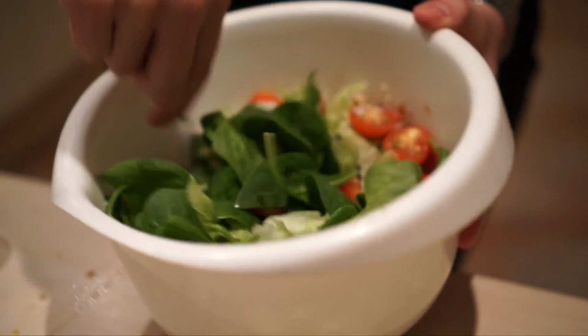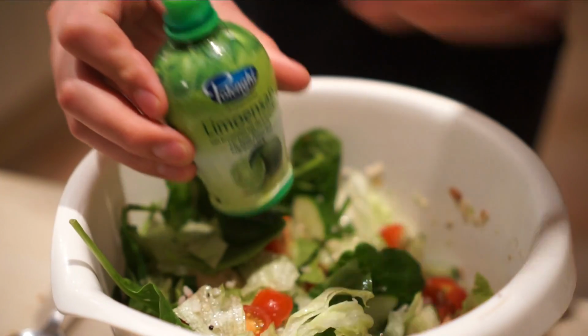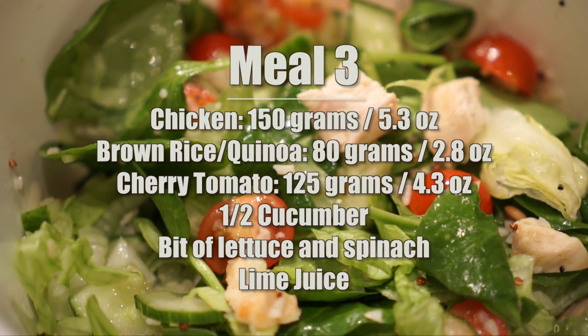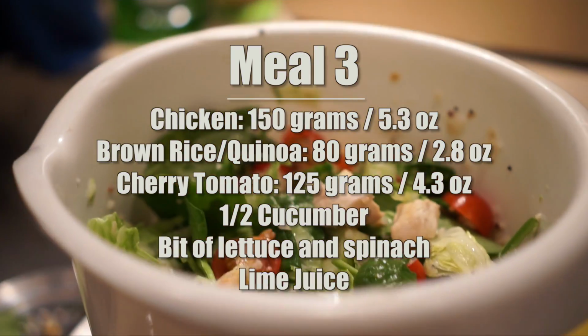Alright, so this gives a lot of volume. Not a crazy amount of calories, but a proper amount of calories for sure. And the taste is very good. It fills you up really, really nicely. And I've been enjoying this the last few weeks as well.